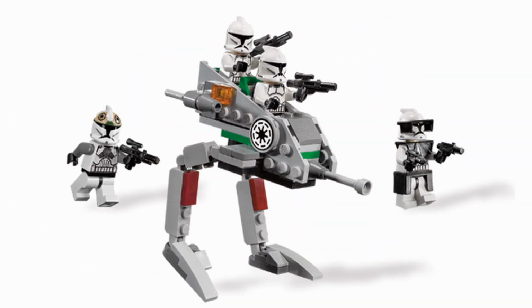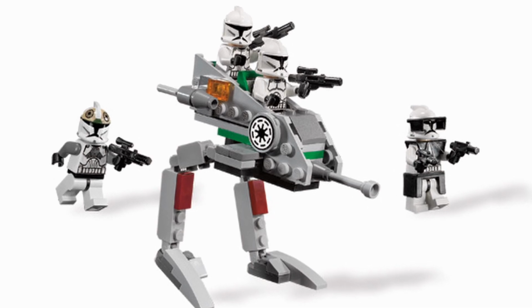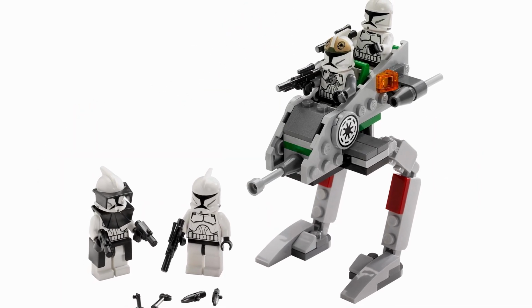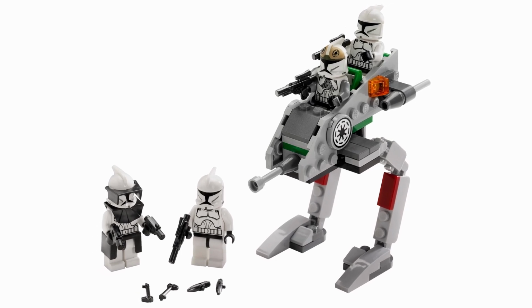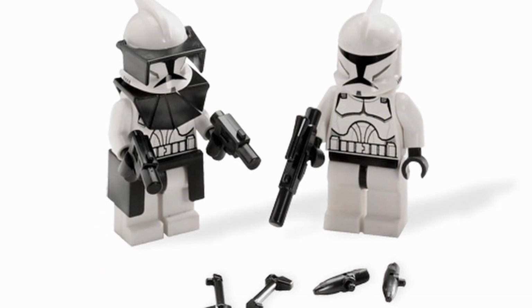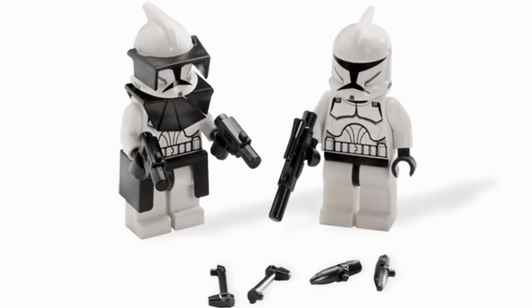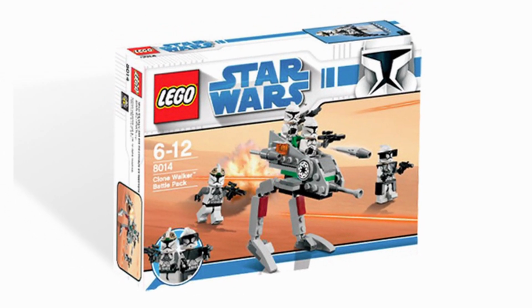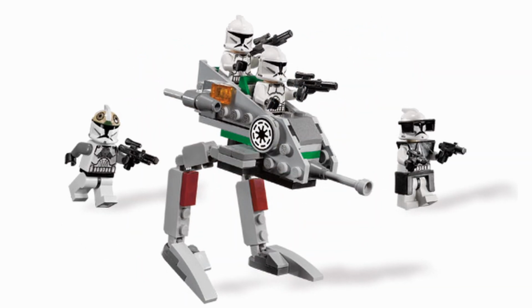So this one was actually really hard to rank because I wanted to put it at number 1, and then I remembered what number 1 should have been, and so that is why it is at number 2. But regardless, the set is a phenomenal set. So it again was a battle pack. So you could build your army for very cheap, by the way. It was like $12 retail, brand new back in the day.